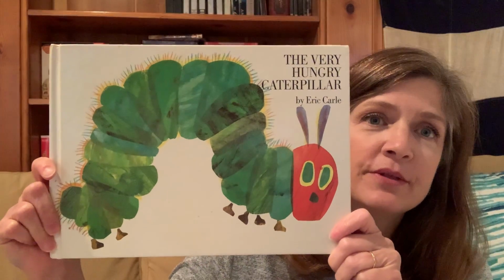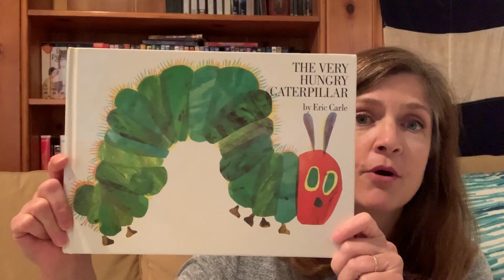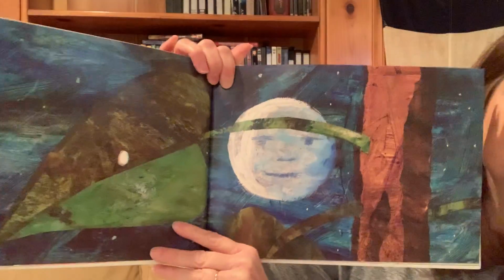This is called The Very Hungry Caterpillar by Eric Carle, and you may start to see caterpillars out and about, maybe not quite yet, but in the next month or two. Because you know what comes after caterpillars? Butterflies. I'm really excited about that. So, let's see what happens in this cool book. The pictures are so good.